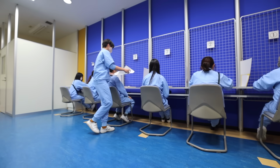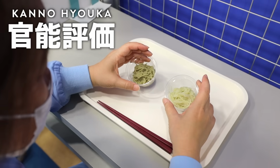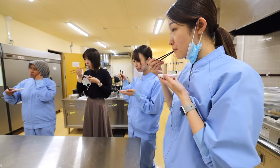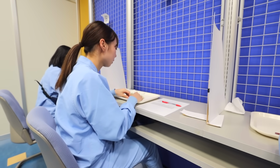Oh damn, is this a taste testing? So this is called Kanno Hyoka, a blind taste test of their products. The team also conduct a Shishoku Hyoka, an open taste testing of their products for qualities such as taste and color, followed up with a group discussion. Excuse me, what are you doing?